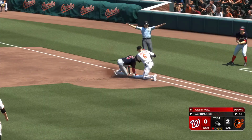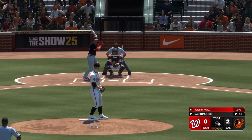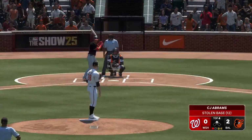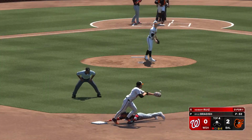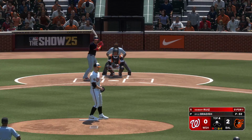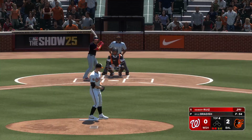Throw to first, and he dives back in safely. Here comes the pitch. Runner breaks for second. Strike in there. Throw to second. Not in time. He's there easily. Abrams, the runner at second with one away. Bradish checks the runner, and he dives back in safely. The 0-1. Runner goes again. Ball misses. The throw. Tag, and he's out. 2 outs, base is empty.